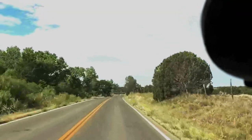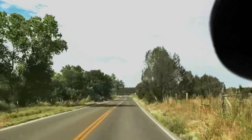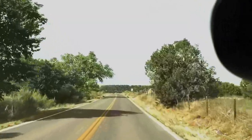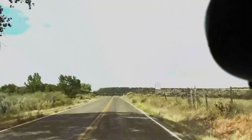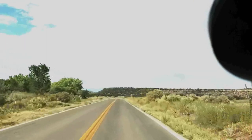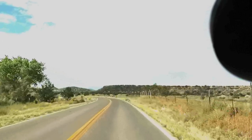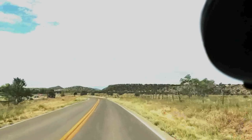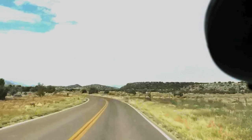And we're getting close now to the access to the trail. As you can see up ahead there, and just to the right of the road, you see all the low rock, not exactly cliffs, but outcroppings all along that low mesa there. And that's where we're going to hike around.